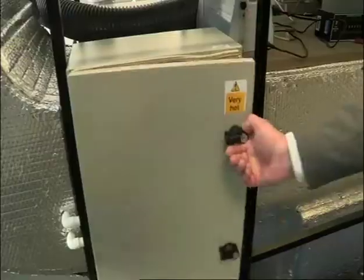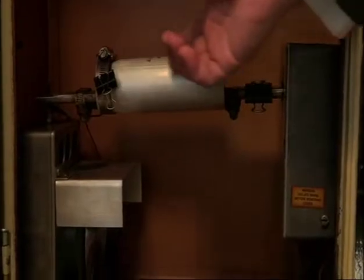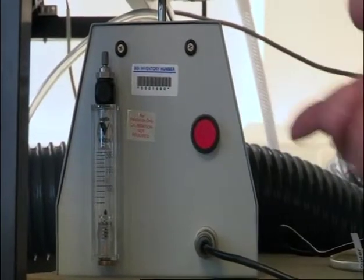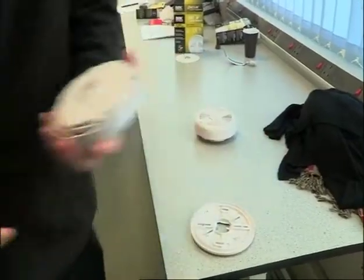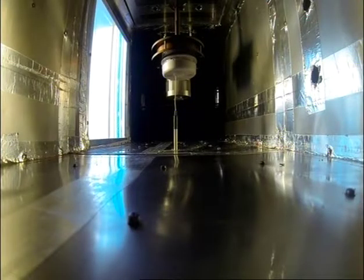We used to actually create real smoke for the tunnel using this heated bar here. Now we use atomised liquid paraffin. It's a much more controllable way of producing simulated smoke. So in goes the alarm. Then the smoke is blown gently around the tunnel, not that you'll be able to see it.